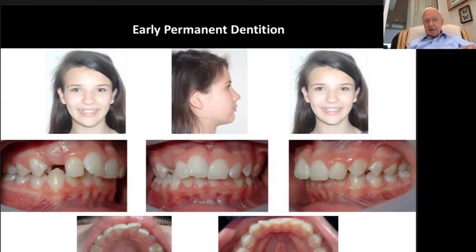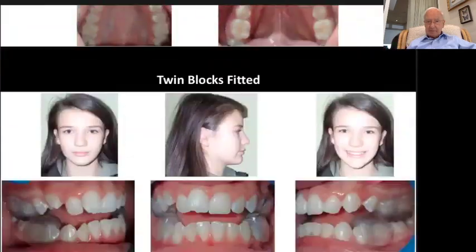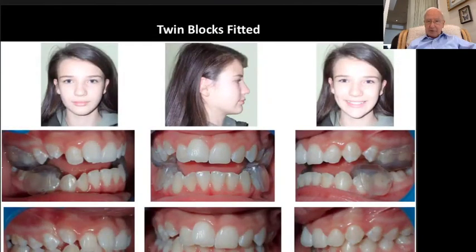This 13-year-old girl is in early permanent dentition, a good stage to treat, and she has a mild Class 2 Division 1 malocclusion with an increased overjet and slight anterior crowding. This is a construction bite registered edge to edge with 2 to 3 millimeters interincisal space. We may combine the fixed and functional stages of treatment in this case.